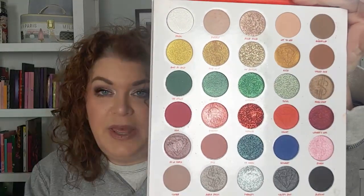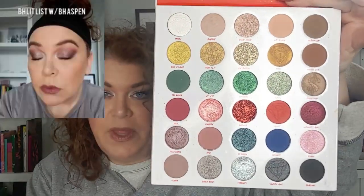Next up, the BH Lit List. This was BH Cosmetics. This was their Christmas palette in 2021, I believe. And you know what? It looks like I haven't used it hardly, but I've used this quite a bit. I used it twice this month, and I used it after Ash from Makeup and Chaos. After I watched them do a look with it, I'm like, oh my gosh. I think we bought ours at around the same time. We had been talking about it. And I've used it like 5 or 6 times total.